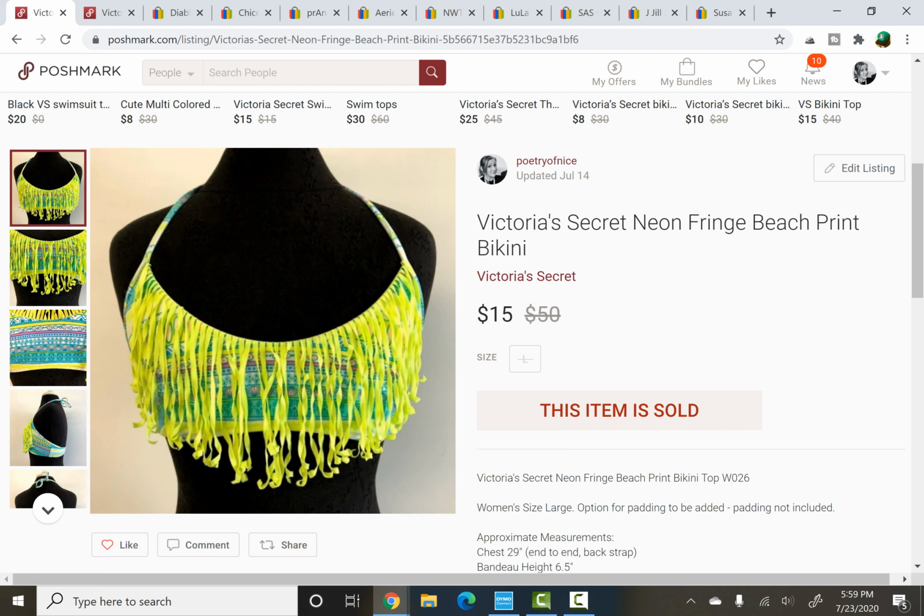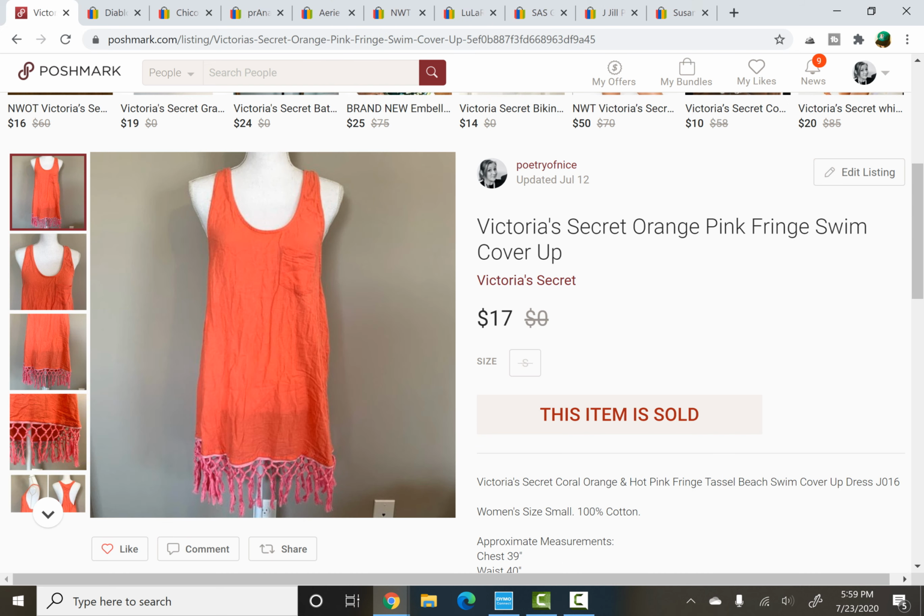Next item is this Victoria's Secret neon fringe print bikini, or beach print bikini. It had kind of seashells and stuff on it. This was just the top. It did not have the bottoms. I prefer not to buy separates now, but I picked this up for just like pennies, like 25 to 50 cents or so, and it sold for $15. So again, that was me going back and forth a little bit with the buyer.